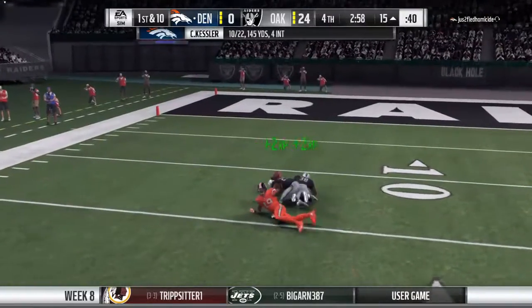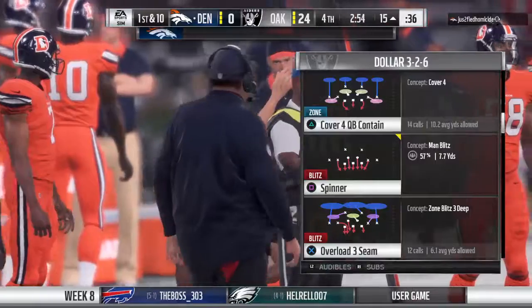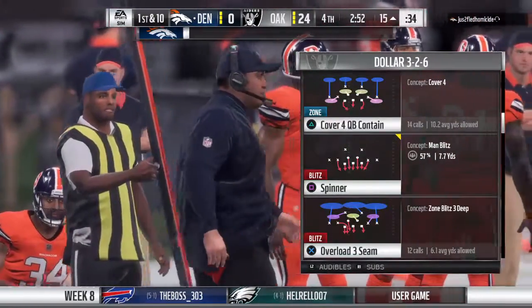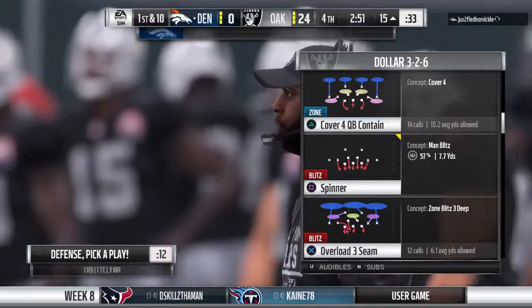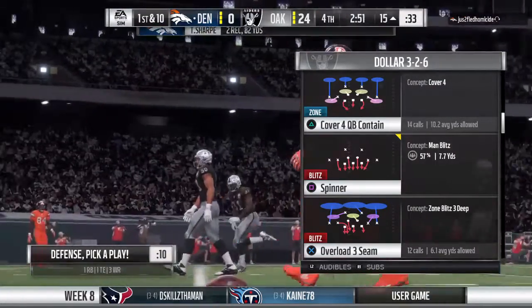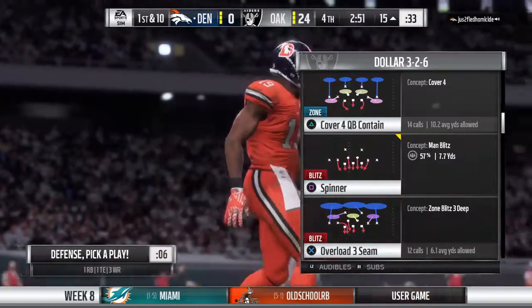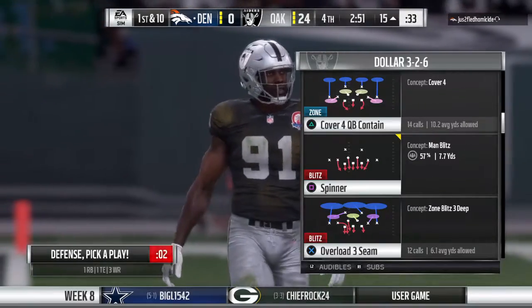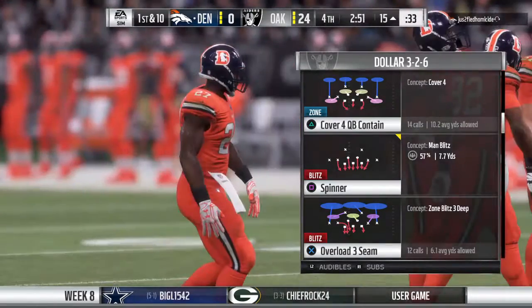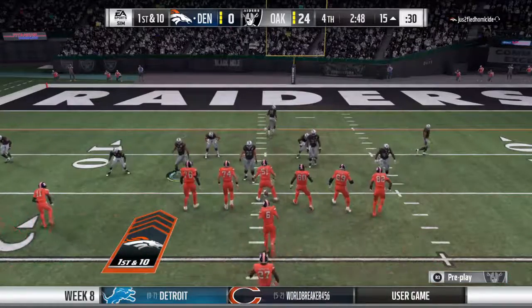He's got it at the 15. A big play there on 3rd down for the Broncos. 56 yards. And the defense with their backs against the wall a little bit here as the offense is in the red zone.